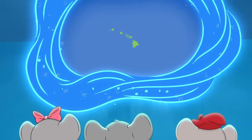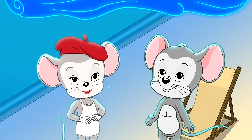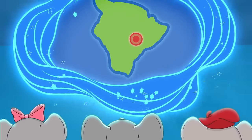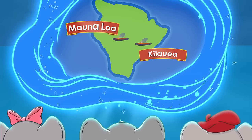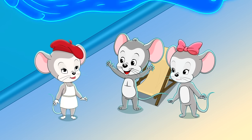But instead of being one piece of land, like most states, Hawaii is a group of islands. Which island is the observatory on? There! The Hawaiian Volcano Observatory is on the Big Island of Hawaii. Ooh, on the Big Island, two volcanoes named Kilauea and Mauna Loa are still erupting. I love adventure, but how can you put a building on top of an active volcano?